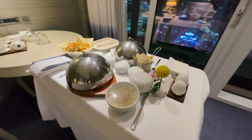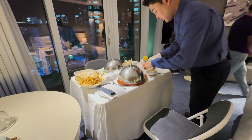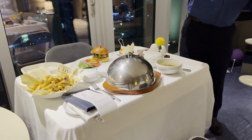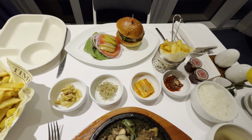For dinner, we used our $100 dining credit and ordered room service. It was about a 30-minute wait and we couldn't have been happier with the service. The food did not disappoint. They also provided kids' cutlery and a 10% guest discount.